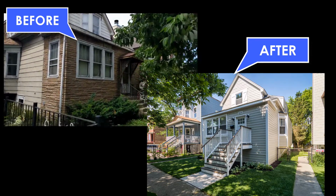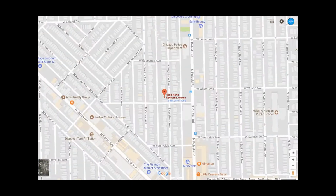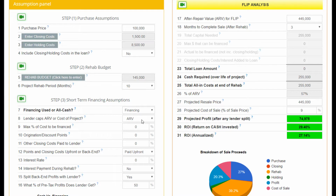This property is located at 4604 North Keystone Avenue in Chicago's Mayfair neighborhood. Here are the numbers on Keystone. We acquired this property for $100,000. Now it was acquired a little bit cheaper because it was tenant occupied. We had to get the tenants out of there, and this was a 50-50 split with the contractor. So we put up the money, contractor did all the work for $145,000.